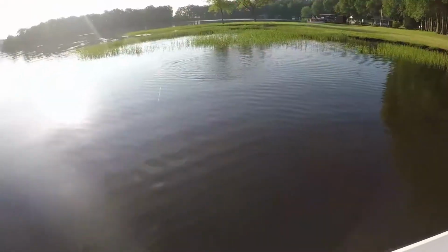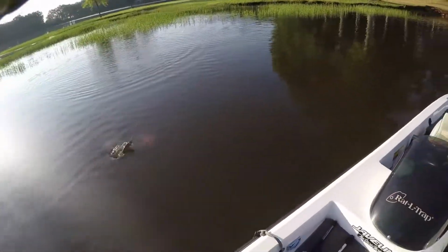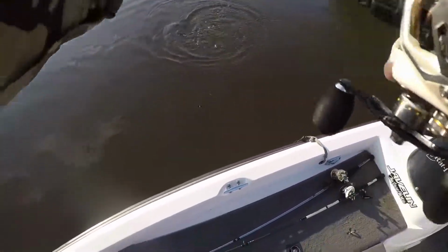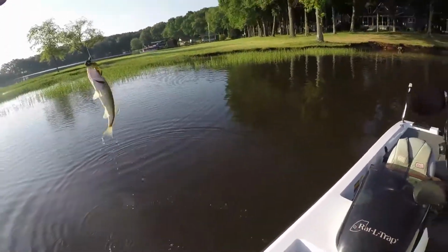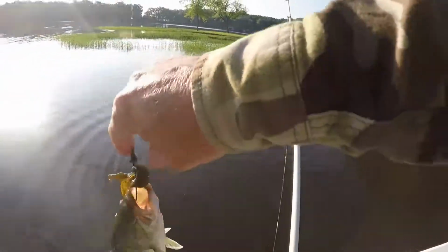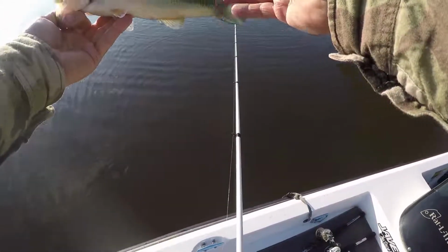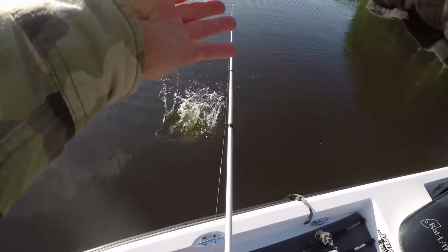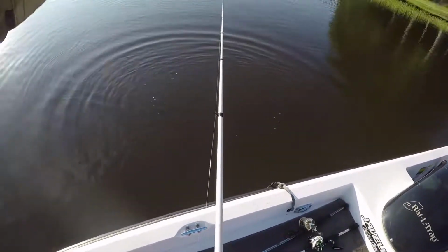All right guys, we got another one locked up out of this grass. I don't think he's that big either, no. I'll tell you, the big fish right now, the last couple weeks, let's get him up right here. The last couple weeks, the big fish have been hard to find. He's just a little fella. He's probably 10 inches maybe at the most. We might give him 10 and a half.